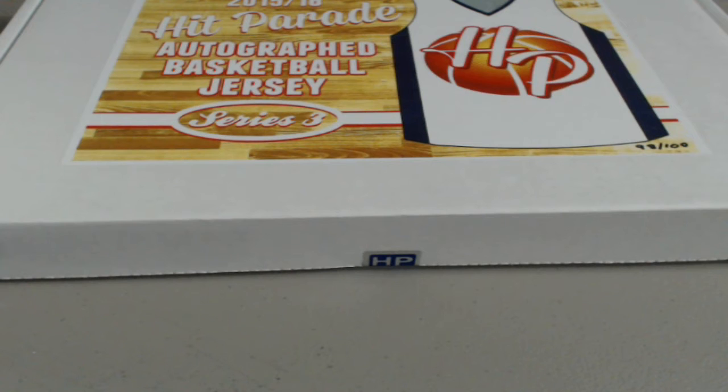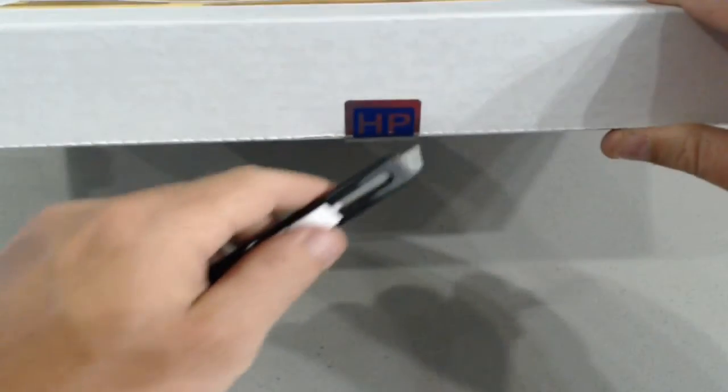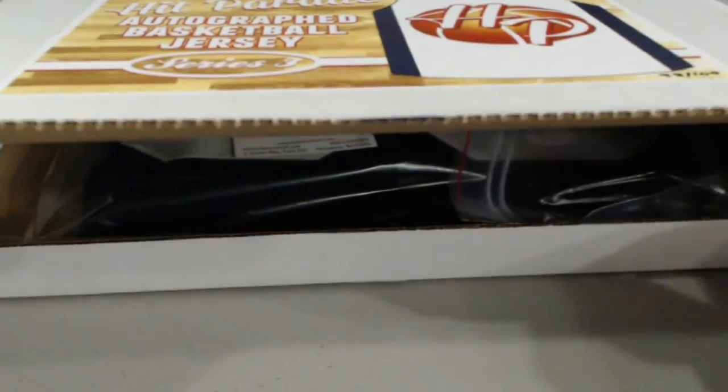Isn't there a Steph Curry jersey in Series 3? I forget who it was. Don't quote me on it, guys. I think there is. But we pulled Iguodala, we pulled Thompson. Yeah, that's the only one I've seen is Curry out of the bunch.